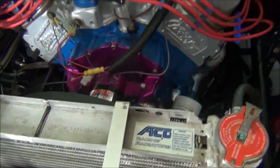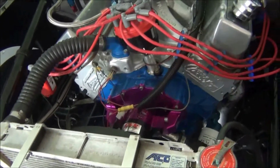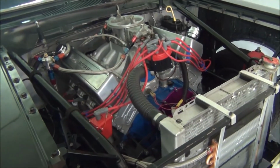That made no difference. I was kind of curious if it could cause the bottom timing gear to walk on me and maybe make the engine lose a little horsepower, but it ran exactly the same.